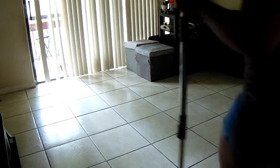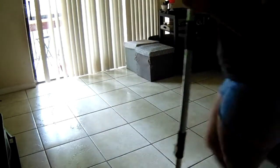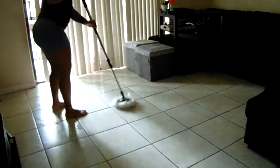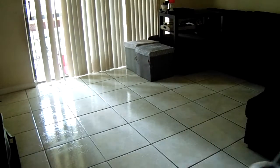Now it's time to mop. I do not use my squirt and mop every single day, but I use it most of the days. Sometimes I use my spin mop bucket and put my own solution in it, like Pine-Sol and fabric softener. But on days that I just want to do a quick mop, I always use the squirt and mop.